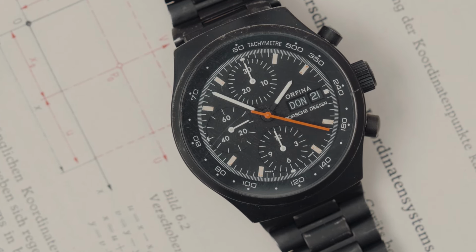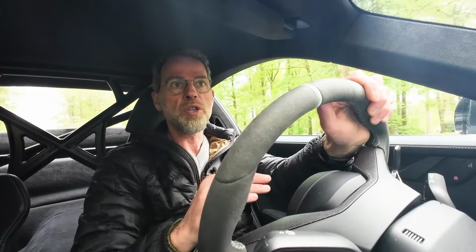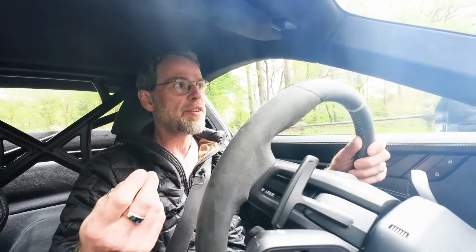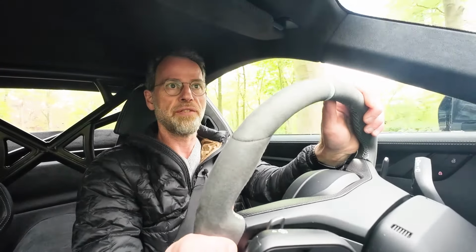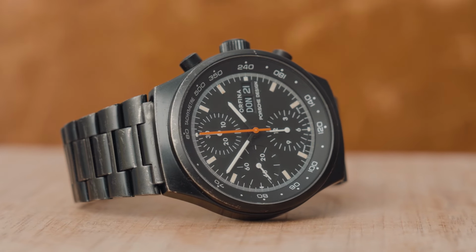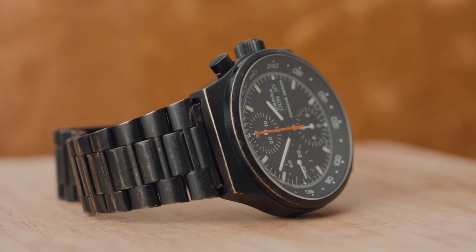He wanted the watch to be legible as a racing chronograph. So the watch was black, the dial was black, the markers were white, the hands were white, and everything had to be extremely legible. The only thing that was not black or white was the second hand, which is very red. So from 1972 on, Porsche Design worked with Orfina as watchmaking partner, but in 1978 they switched to IWC.